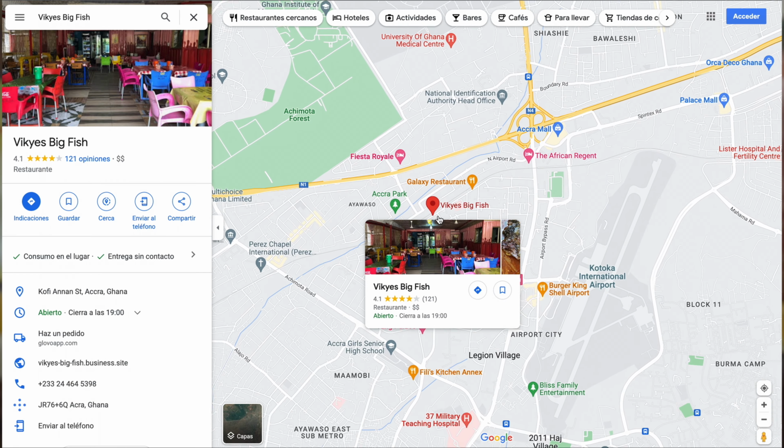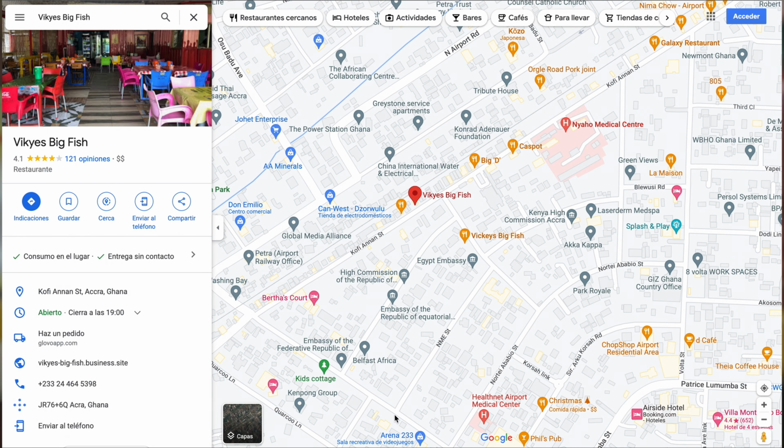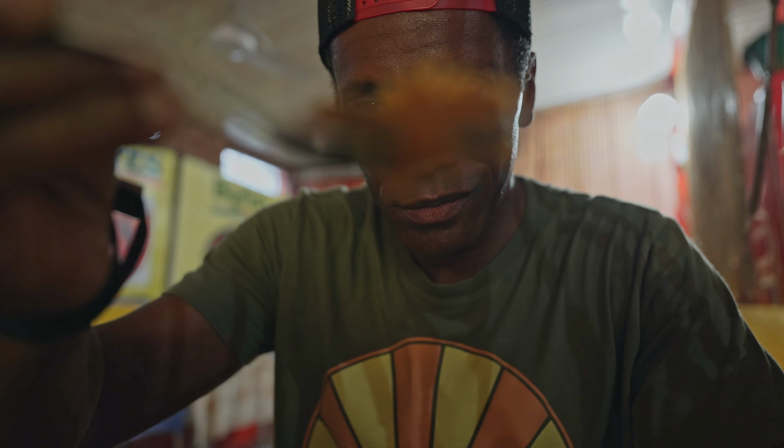If you're ever in Accra, come by the Big Fish and check it out. It has a local feel. You're eating local food at local prices with great service. Check it out.